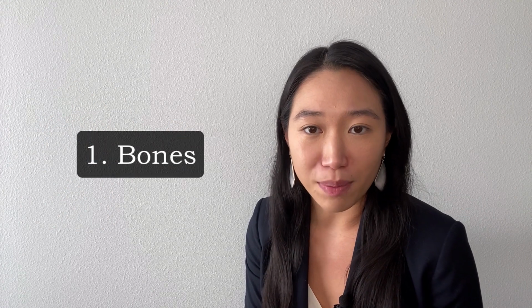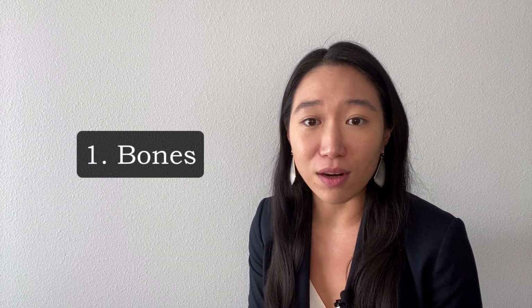Let's start with bones. Bones are probably the easiest part of the body to understand. They are the scaffolding that holds up our entire bodies. They're strong but spongy in structure, like a stale cookie. Bones support our body structure, but since they're so hard, they also form protective cages around our most important and more vulnerable squishy bits. For example, the skull protects our brain, and the rib cage protects our heart and lungs.